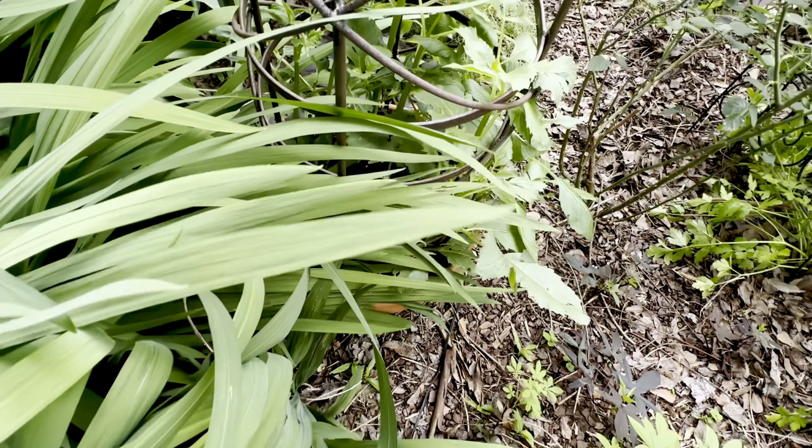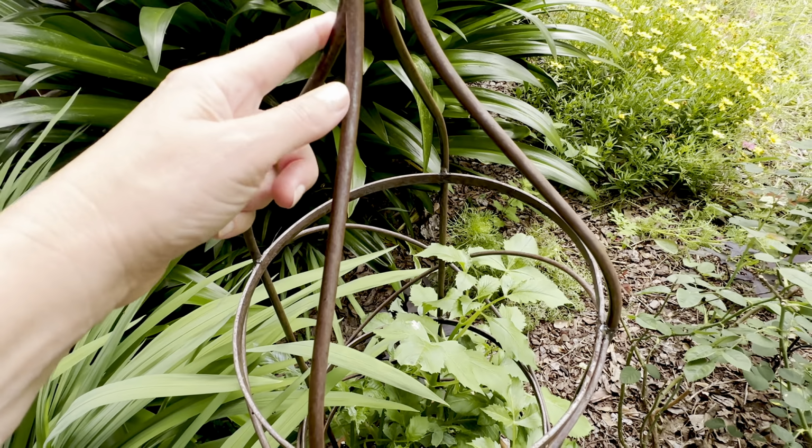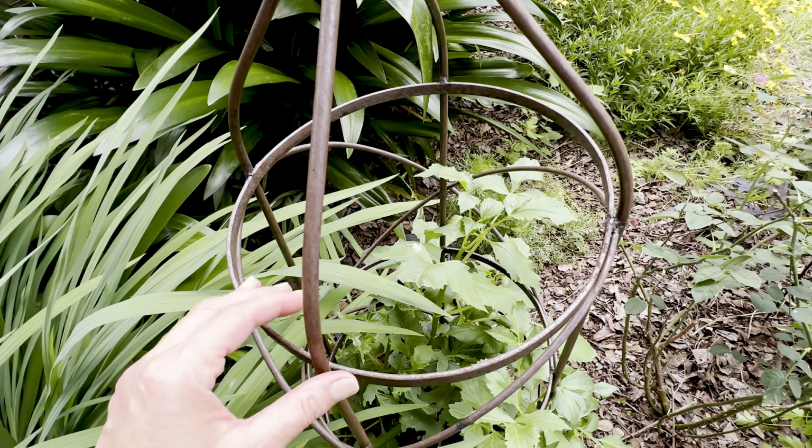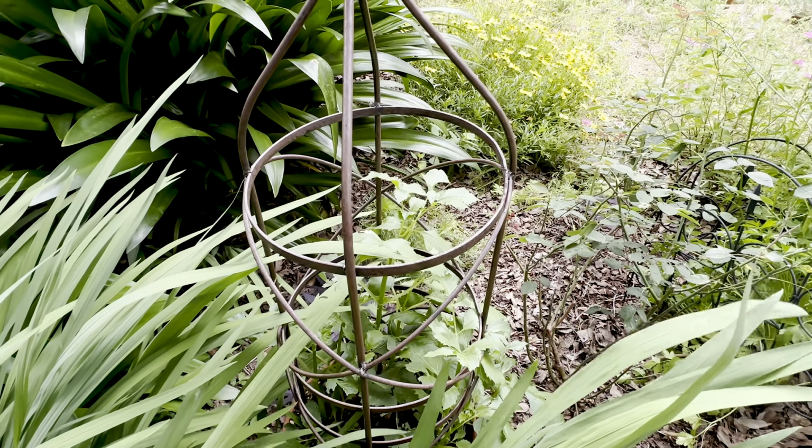I'm ridiculous. These are dahlias. And they are, I put them already. This is what I should be doing, except I have 1,000 supports. I planted these inside the support, so when they grew, they would grow right up inside of it. So I've got them in a pot. They're growing up inside this neat little obelisk.